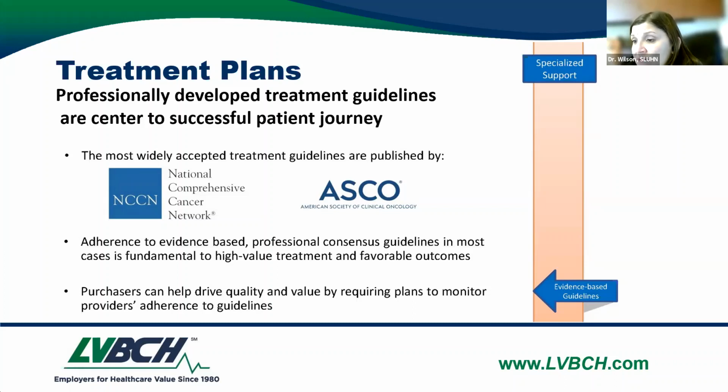So I know there are some networks that use these protocol-driven care delivery models. And I don't necessarily know if that's the exact way to go, because I do think at some point you have to trust your clinician that they're picking the right option for their patient. The guidelines are needed, but understanding the deviation from them is important as well.